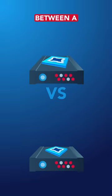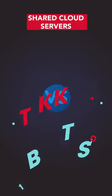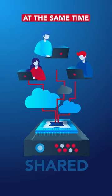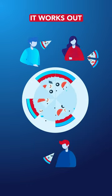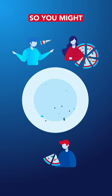Do you know the difference between a dedicated and a shared cloud instance? Shared cloud servers work by allocating the CPU power to more users at the same time. If everyone just needs a smaller slice of the pizza, it works out. But if more people want bigger slices, there's not enough pizza left for everyone, so you might wind up with a smaller slice than your neighbor.